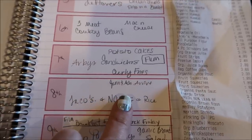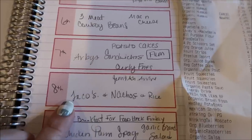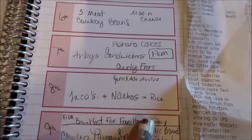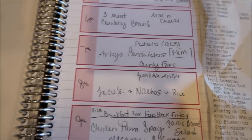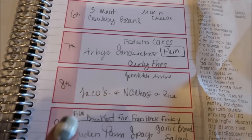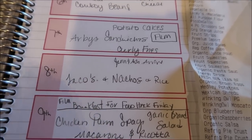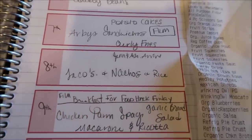Jen and Ashlyn arrive on Thursday afternoon for the 50 party. So we're going to go really simple. They're super picky. So I'm just going to do tacos and nachos and Spanish rice. The good thing is they like the refried beans and the black beans and stuff. So I'll be able to have a little fun, because I don't get to make those things because the guys don't like them. But I'm very safe with doing this kind of Mexican night because they like that.